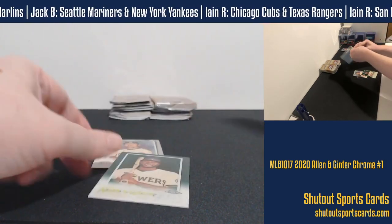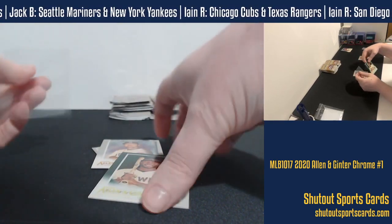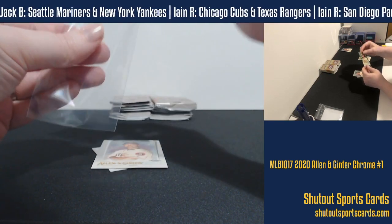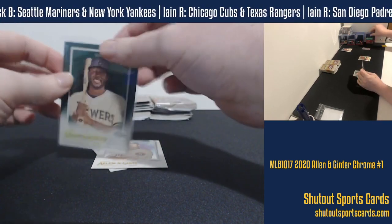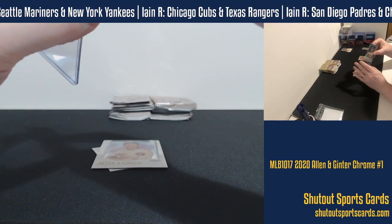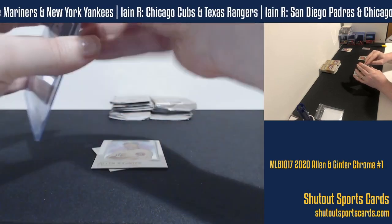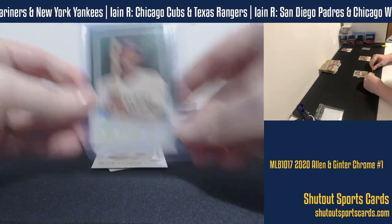Congratulations, Chris. First hit of the break. Nice numbered Lorenzo Cain to 99. These are quite thick. I don't know if they're going to fit in standard top loaders. Oh, yeah. Just. Yes, Lorenzo Cain.